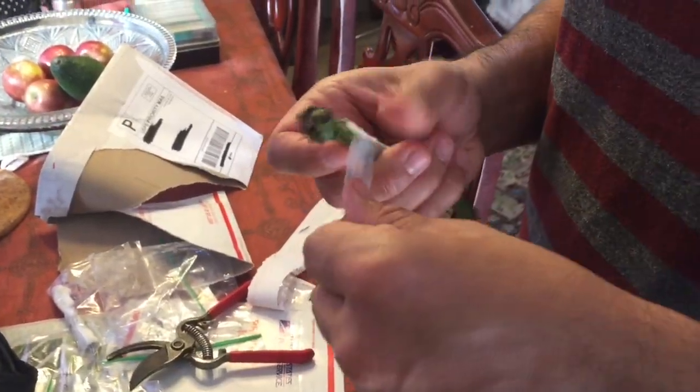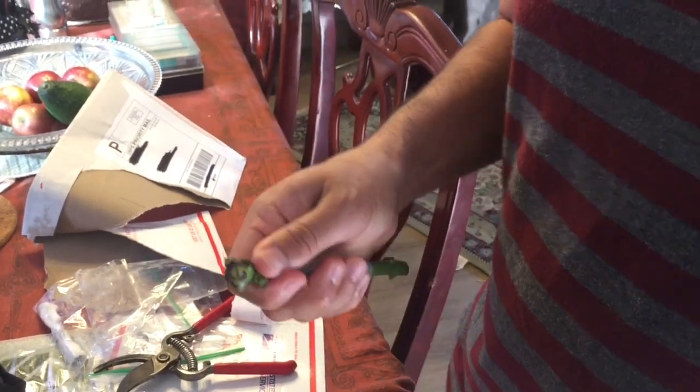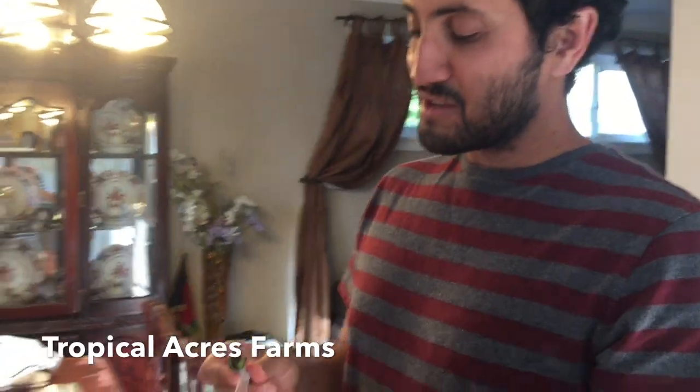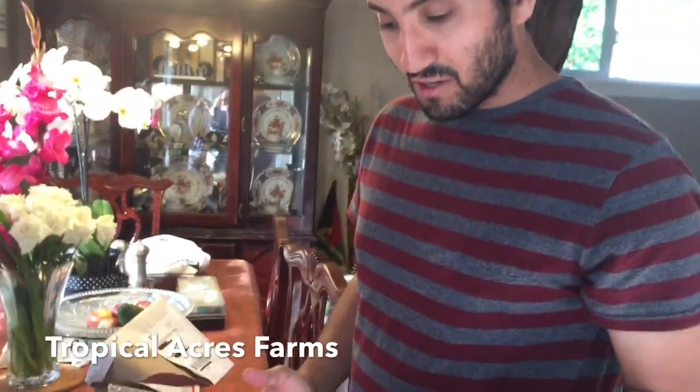So these scions came from Tropical Acres Farms in Florida. They're a family-run farm. Super amazing operation. I dropped this.